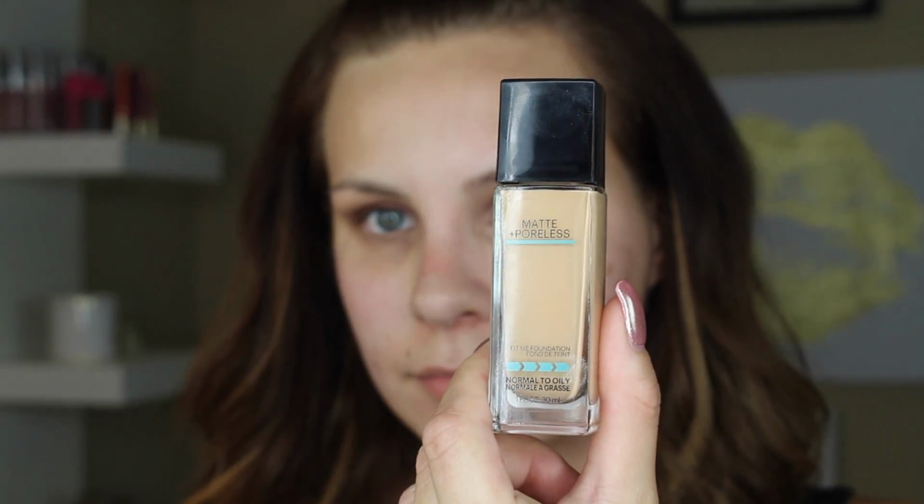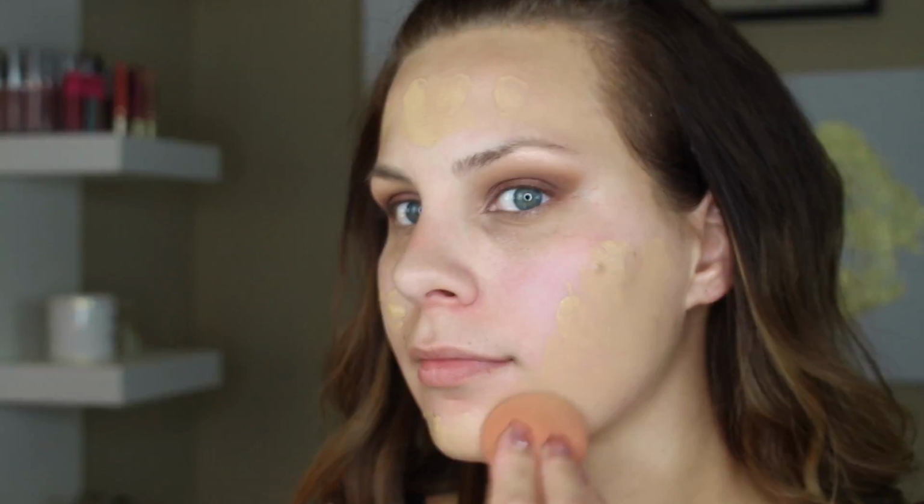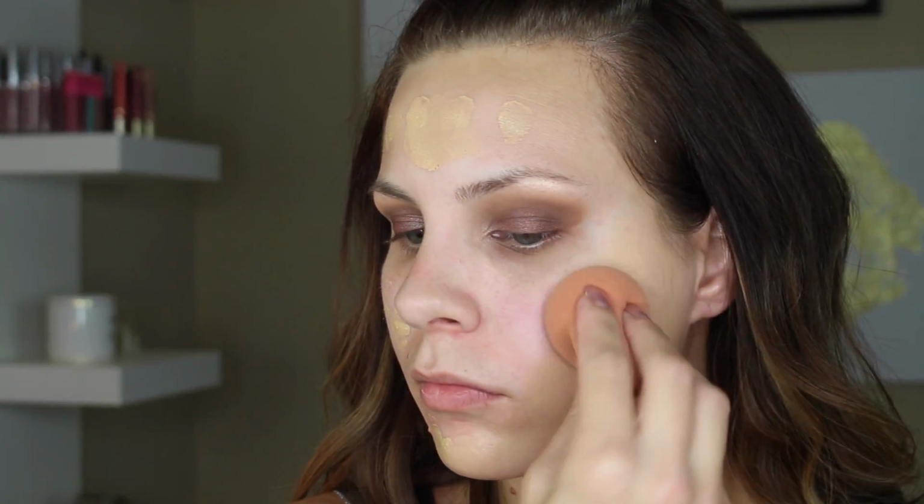I'm going to prime with the NYX Angel Veil Primer. This primer is pretty much an exact dupe for the Hourglass Veil Primer. They feel the exact same. Then I'm going to use my Maybelline Fit Me Foundation, and I just use my finger and dab that all over my face. And then I go in with a damp beauty blender and just pounce it all out.